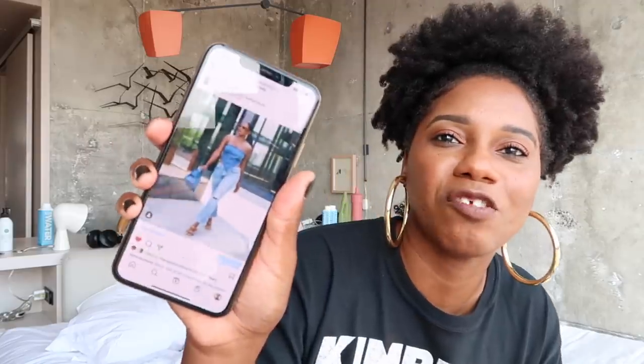So everyone seems to like pair 2. It's giving me very 90s vibes. Definitely go check them out if you're looking for denim inspiration for summer.